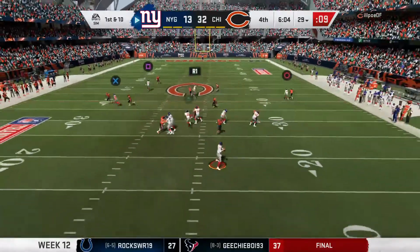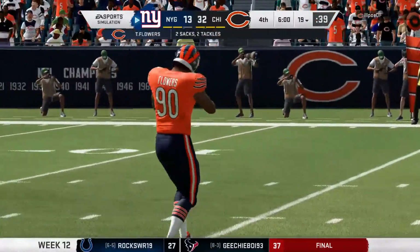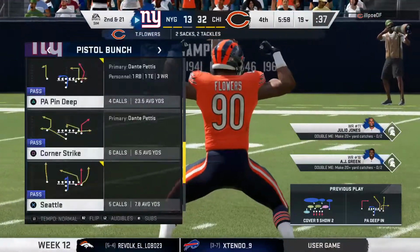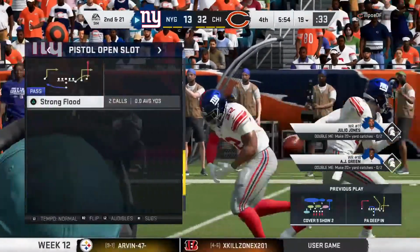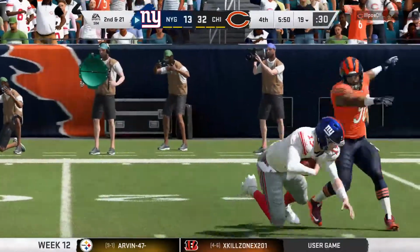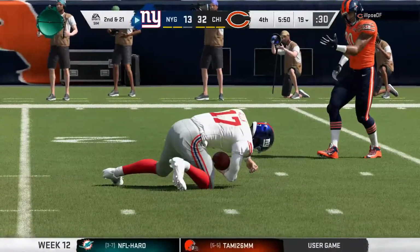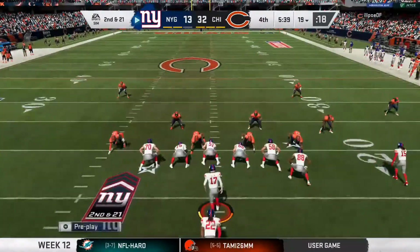Play action. Now it's Allen. Pressure, and he's taken down. A Bear sack. Trey Flowers in there to get him. Sack number 14 for him on the year. The amount of sacks that they've absorbed in this game is absolutely extraordinary. Let's just face it. This offensive line, flat out, cannot handle this pass rush. It's been demonstrated time and time again.